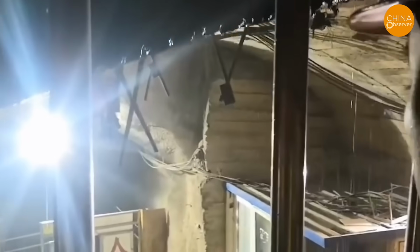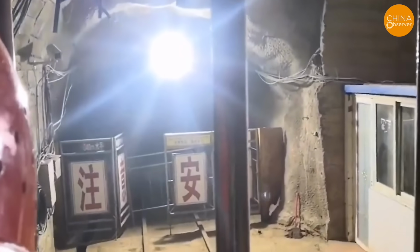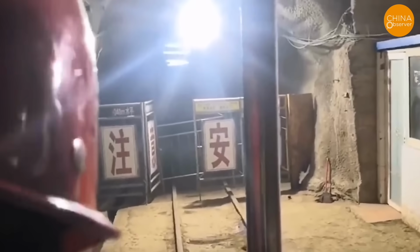Lee pointed out that if no geophysical survey was conducted, it would be dereliction of duty. If the survey was conducted but no issue were found, it reflects problems with the quality of the investigation. In either case, the survey unit cannot escape blame.